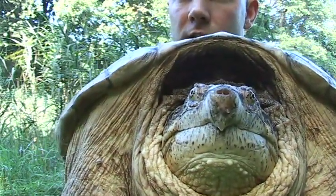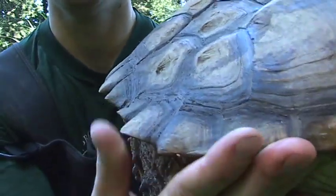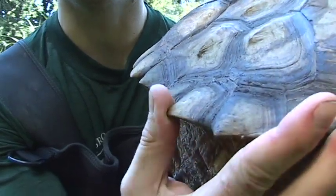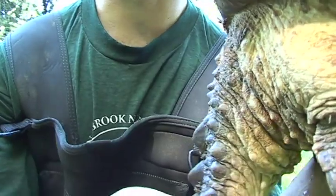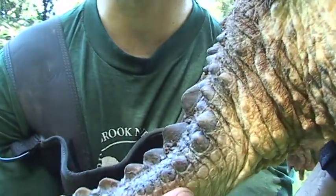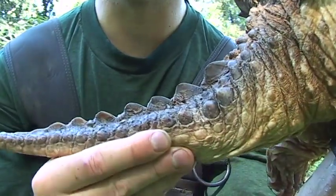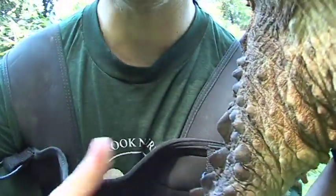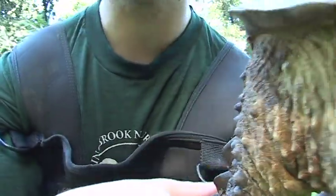Very powerful jaws. Also, if you look on the posterior end of the carapace, you can see it's very serrated on the end right there, kind of like a saw blade. Also, on her posterior end, you can see that she's got a nice long tail. Snapping turtles have very long tails. Also, they have very cool scales right on the back of their tail, almost reminiscent of the dinosaurs.